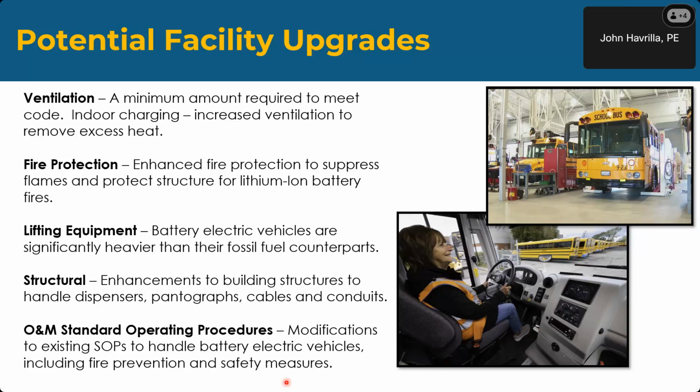And also how you're parking the buses and charging the buses. You don't want to get into a situation where a bus behind another bus is fully charged, but the bus in front of it isn't. So you need to look at how we're charging the buses and how they're parked and how they're used to make sure that we're not impacting operations.